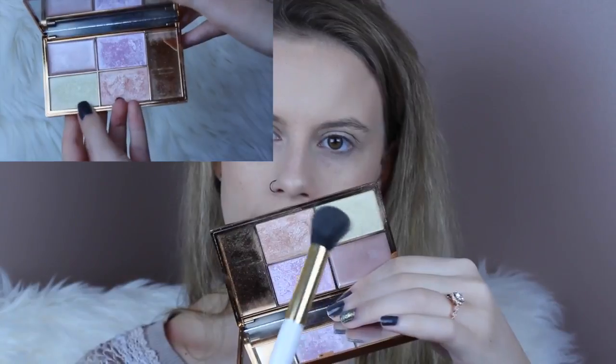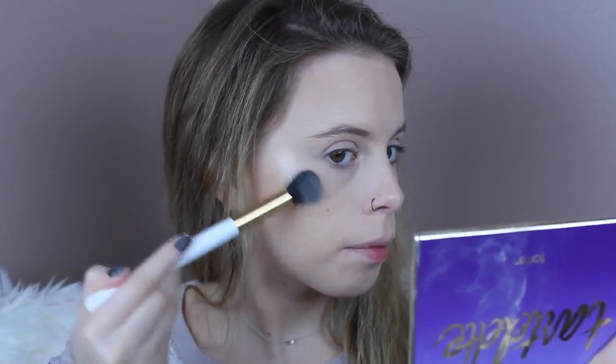And then if you really want to get going, I have the Sleek makeup in the color Solstice, and I use the kind of vanilla-y color right here, that lightest shade. And I add that extra pop on my cheekbones. And then on my Cupid's bow.